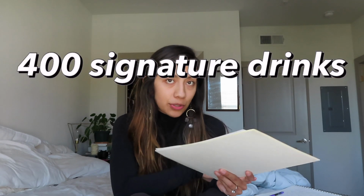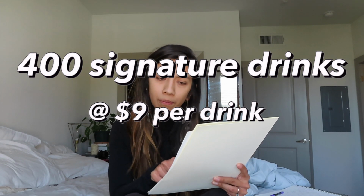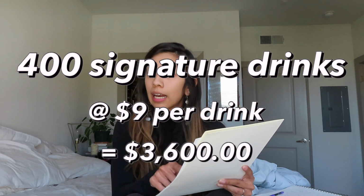Then we have 400 signature drinks. Again, this is just combining all of the signature drinks, whether we go with 2 or 3. This is just saying 400 signature drinks, and those are at about $9. It's marked $9 here, which would total us to $3,600. Now we're into the beer. So there's 1 keg of beer. We could of course always add more, but for 1 keg of beer, that's $380, which flattens out to $380.